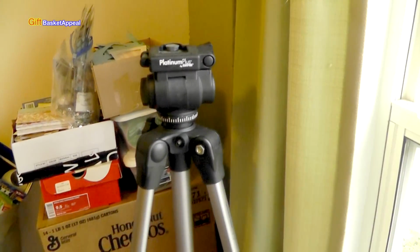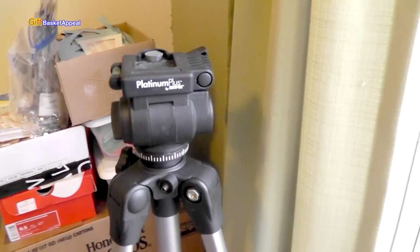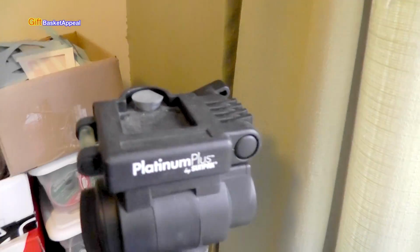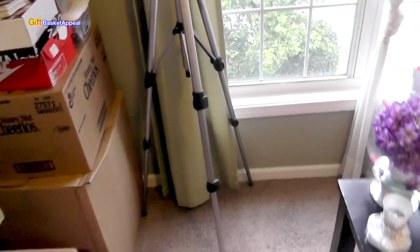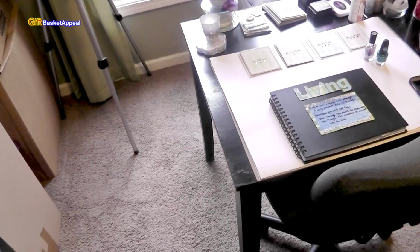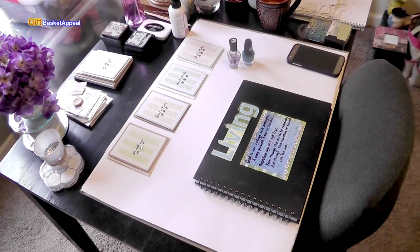Okay, and this over here is my tripod for my computer. I mean, for my camera. And when I'm recording, I do set up my camera on here, and I drag it over to about this area right here, and this is where I record from. This is what you see, just like this.